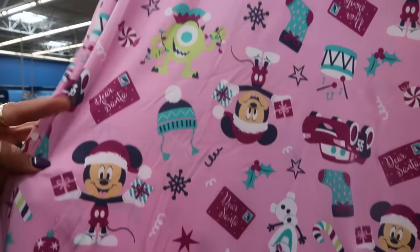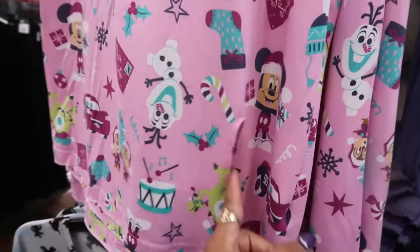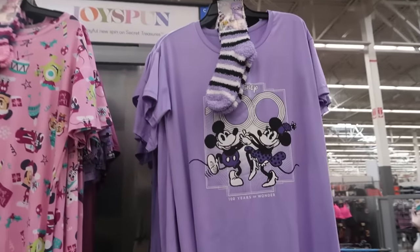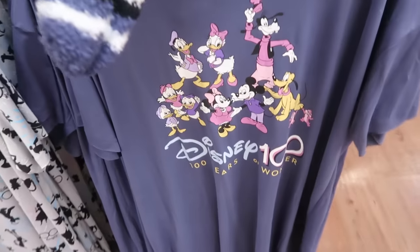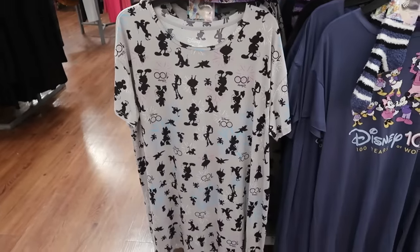Well, there's everybody on these. Cute Chippendale. It has a little split right here. And you get the socks, or you can get the purple set right there. And this one down here. And all of these are $12.98. The gray and black set.